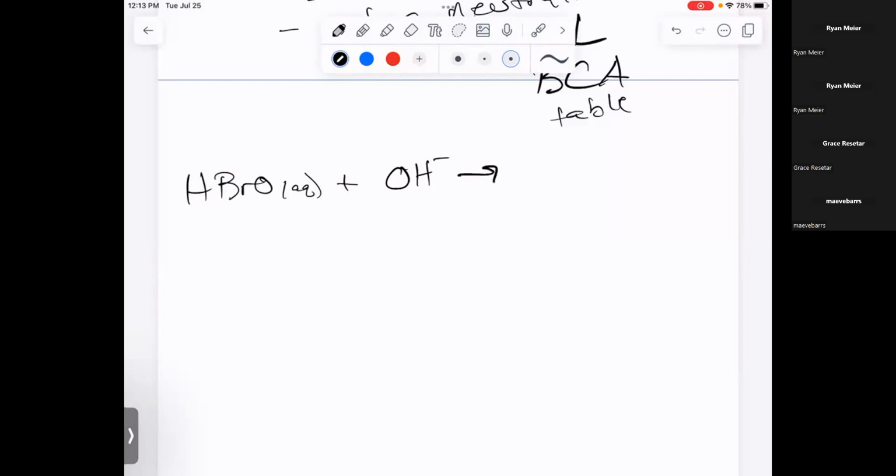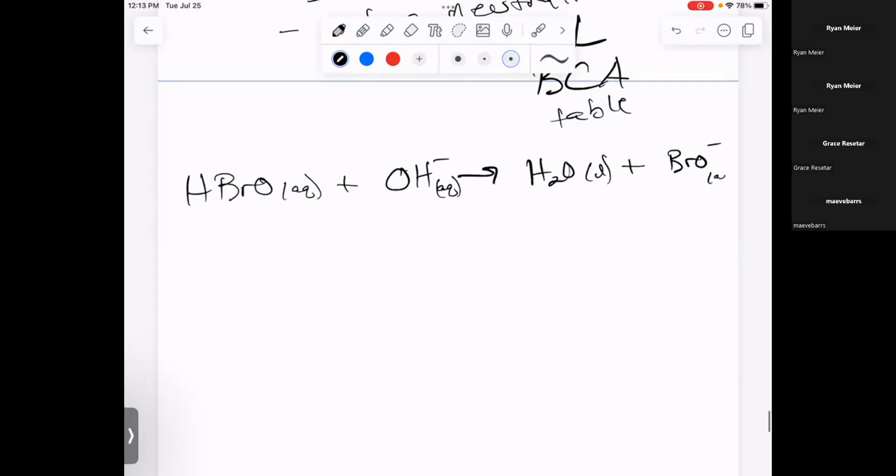And you'll notice that I drew a one-way arrow here, not my equilibrium arrows that I've been drawing, because this reaction is going to go to completion. And so product side here, we're going to make water. And for my remaining ion, because I left the potassium out, it's just BrO minus. It's the conjugate of that HBrO. Right. So there's my reaction.